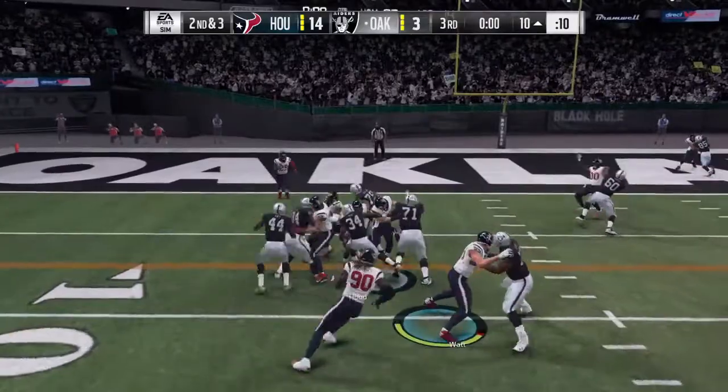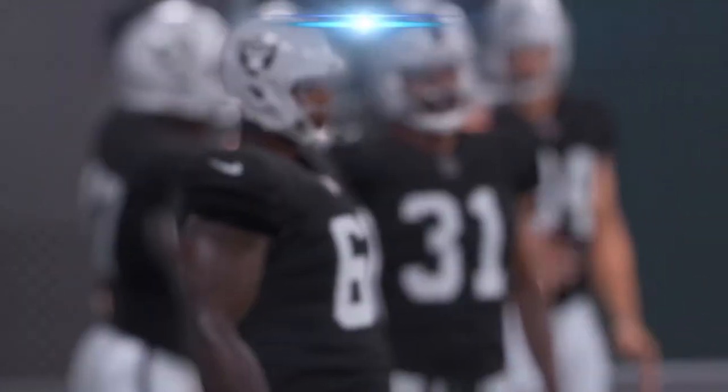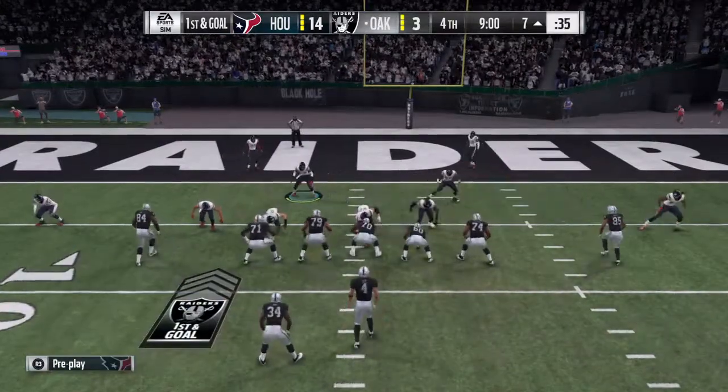On the carry, it's Hood. And he'll be brought down on what's going to turn out to be the final play of this third quarter. So they pick up the first down after the run, and now they approach for the fresh set. Here comes the D swarming to the line.